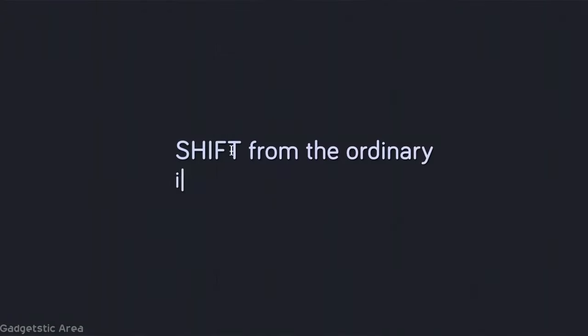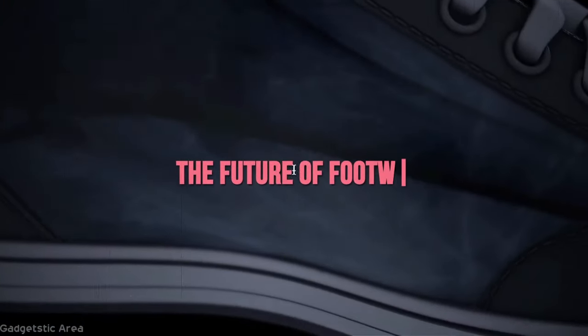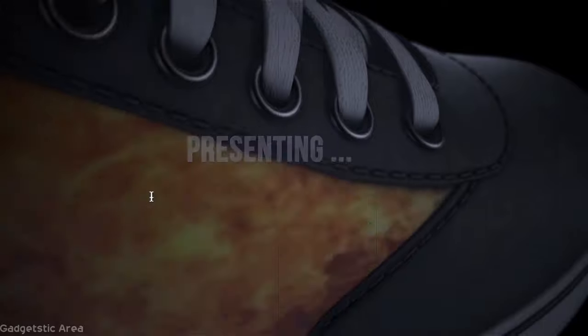Shift from the ordinary into something extraordinary. The future of footwear. Presenting ShiftWear.